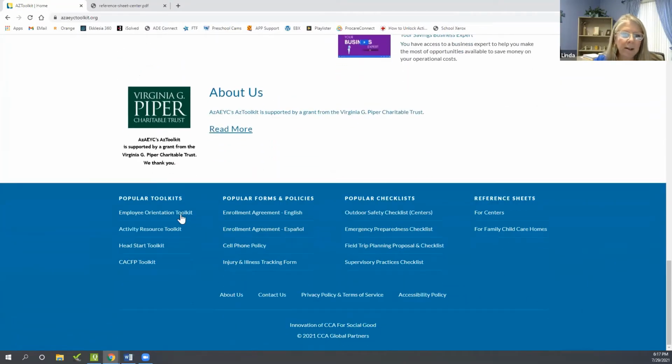The other thing down here that we want to show you are the shortcuts. This employee orientation toolkit is amazing. There's a bunch of different things here. The CACFP one, if you use that in your program, is also wonderful. I wanted to really beef up my enrollment agreement this year and found this, and it was almost like too much. I had to pare it down just a little bit to make it work for us.